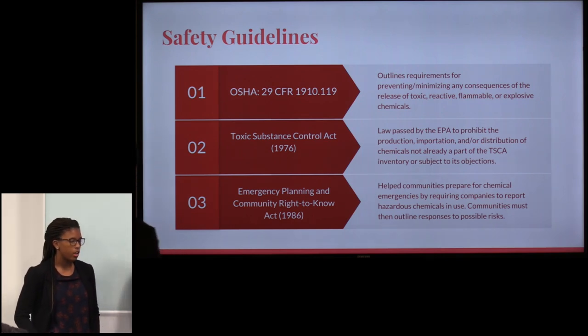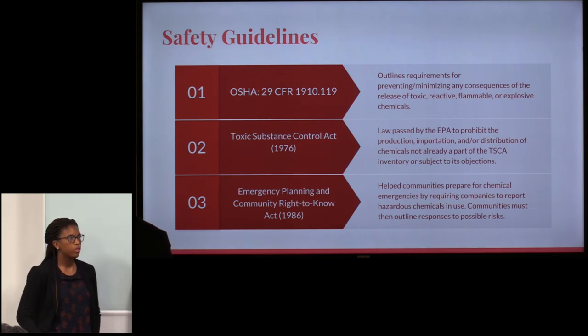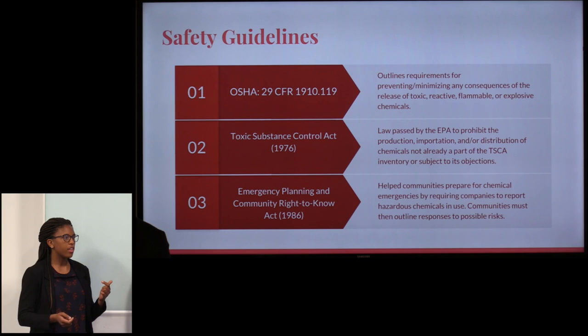The TSCA requires that all manufacturers run tests to make sure they know what the hazards in their process are, and they send these tests to the EPA, so that way the EPA knows what's going on with their process. And this could have to do with the health and safety hazards in their process, or also with the risks associated with the manufacturing and processing.